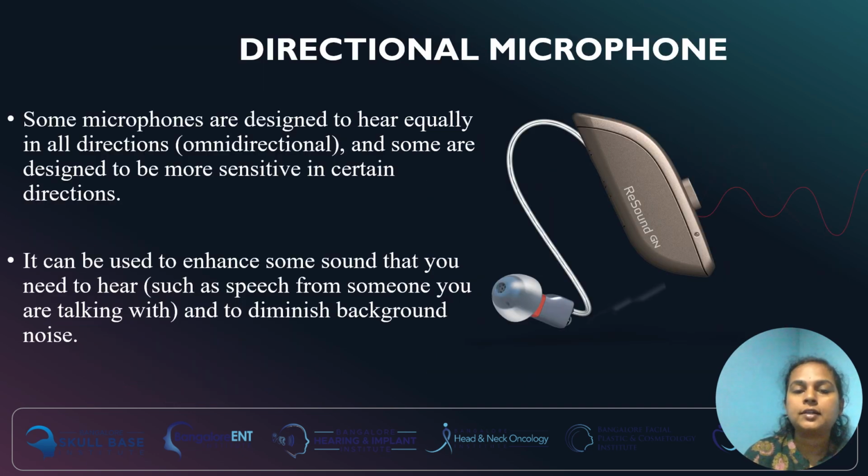So next is direction. Under microphone we have the directional microphone. Some microphones are designed to hear equally in all directions, that is called omnidirectional, and some are designed to be more sensitive in certain directions, like the front, the right, or the left, wherever the speech sounds are coming from. Nowadays hearing aids have this feature where they focus on the speaker. If the speaker is sitting in front of you, it focuses on the speaker in front. If the speaker is sitting to your right side, it focuses on the right. So it focuses on where the speech sound is coming from, and it eliminates other background noises, enhancing the sounds you need to hear.